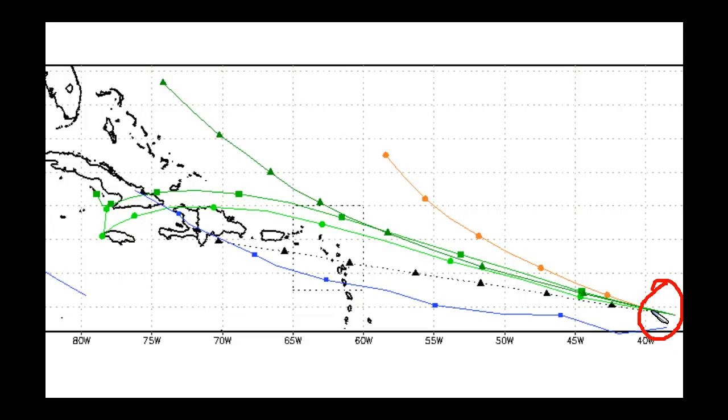These models are initiated here. This is about the center of where 97L is located, and you can see the BAMS models are in very, very good agreement out to a certain point here, and that's almost a little unusual at this early stage of the game. But you can see them bringing it on a west-northwest direction, actually missing the Lesser Antilles here to the north, and then basically bringing it just north of Puerto Rico here.